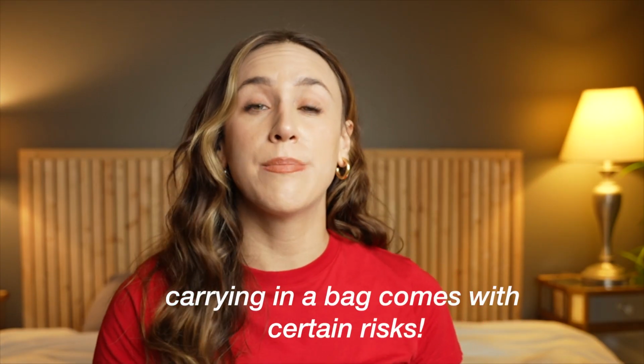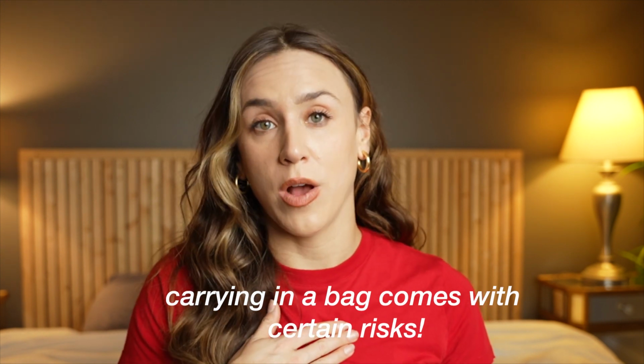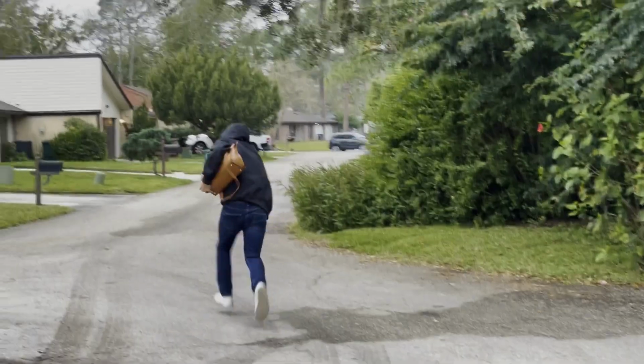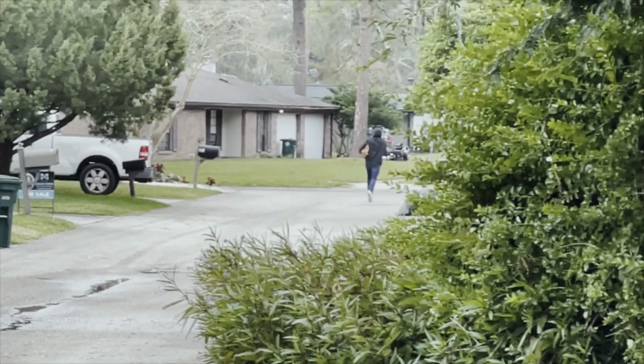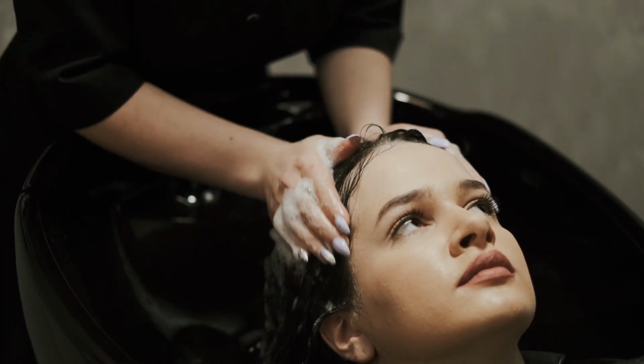Now listen, the reason people advise you not to carry in a bag is because it does come with its own risks, which I am very well aware of. For example, if somebody mugged you on the street and they took your purse, well, now they have your gun. You also have to be very aware of where your bag is at all times. It has to be pretty much with you. So if you are at the hair salon and your bag is all the way across the room, you should have your bag with you. You really can't leave it just anywhere.